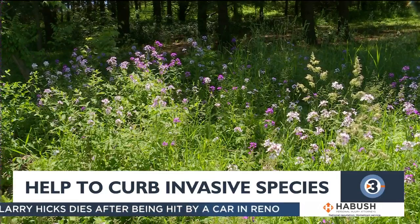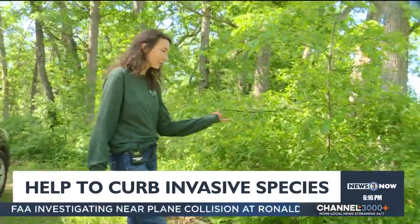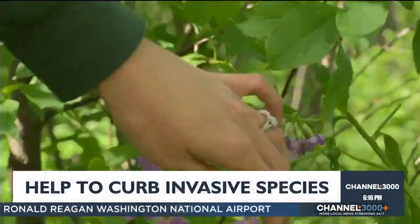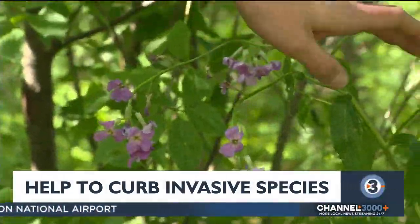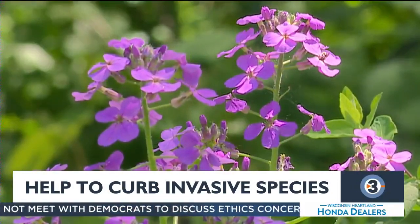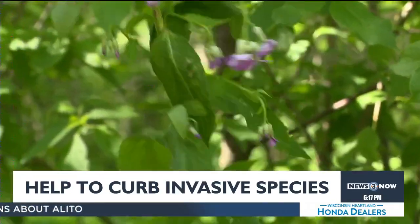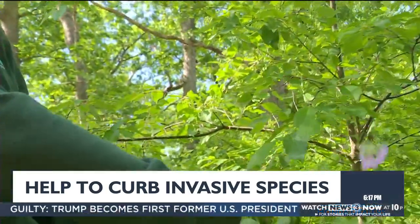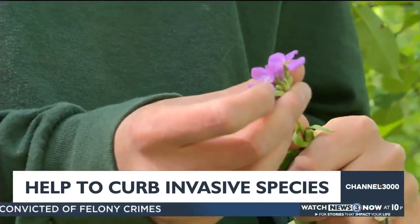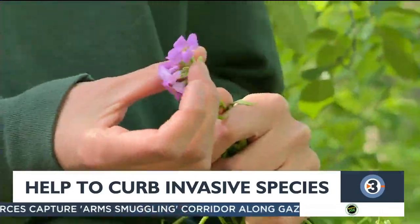Herbaceous species, hand-pulling them or just preventing them from going to flower are ways to control them. So here's an example of dame's rocket, which is a really common invasive plant. It's a mustard, so it has 4 petals, kind of these lance-shaped leaves. And you'll see them in moist, shady areas and roadsides as well. And so you just give it a tug and pull it out. And that's one of the great ways to control it. Dame's rocket has 4 petals. We do have some native species of things like phlox that will have 5 petals.